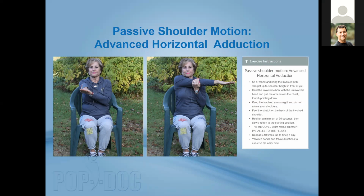The next one we're going to do is passive shoulder motion. It's called horizontal adduction. So with one hand facing straight ahead and your arm out straight and parallel to the floor, the other hand is gently pulling your arm across your body, and that's stretching out the muscles in the back of your upper back. And once again, that also helps some of the muscles in the back of your shoulder. So once you hold it there for 10 or 15 seconds, you can slowly relax that and then do it with the other side.